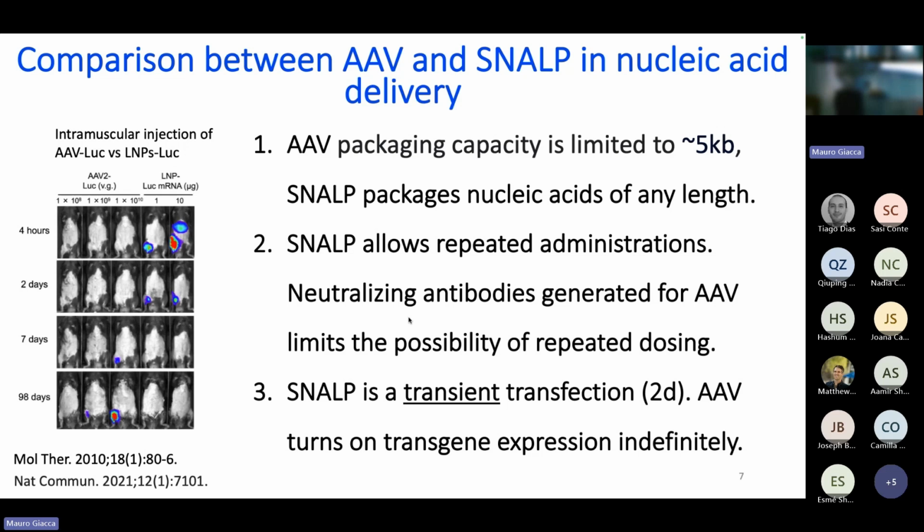With the SNAP, you have a unique advantage: it can package nucleic acid of any length. And the SNAP can allow repeated administration. With the virus, we are limited. We can only have one dose. And the other thing with the SNAPs is that you can have a transient transfection.